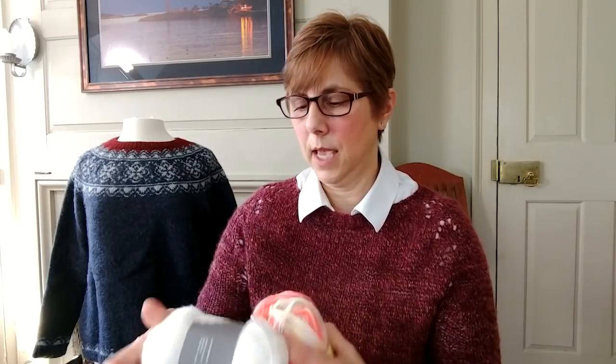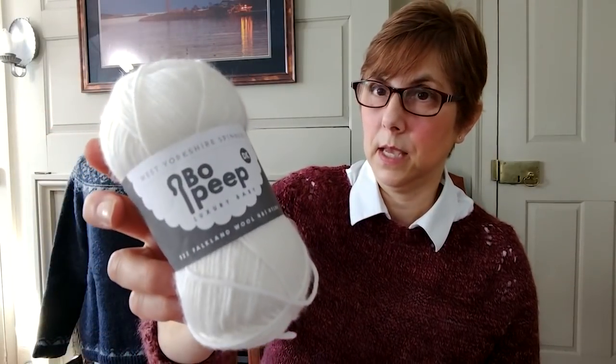I went to Marblehead Knits, my local knitting shop down around the corner here, a couple of weekends ago, and I wanted to take a look and see what she had for baby knits, and she had this really beautiful yarn. Oh my gosh, it's so soft and beautiful. The first one is West Yorkshire Spinners, and it is Bo Peep DK. It is beautiful. It's so soft. It does have nylon in it. It's 52% Falkland wool and 48% nylon.